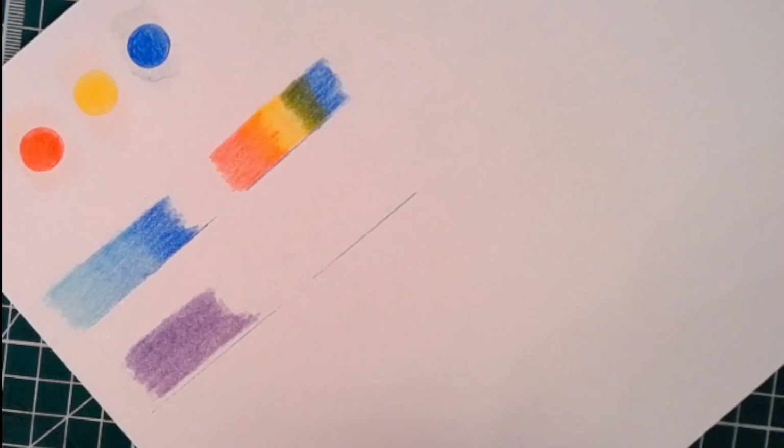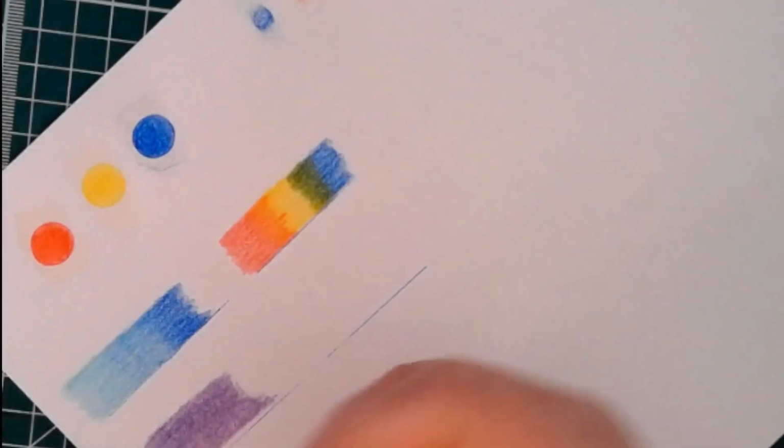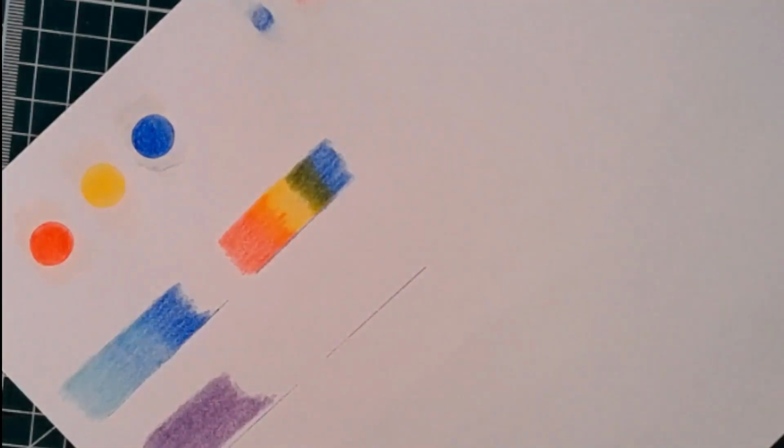So I think the Lyra blender is basically the best one to use on these pencils. Another good one will probably be the Derwent, which I couldn't find at the time of the video.